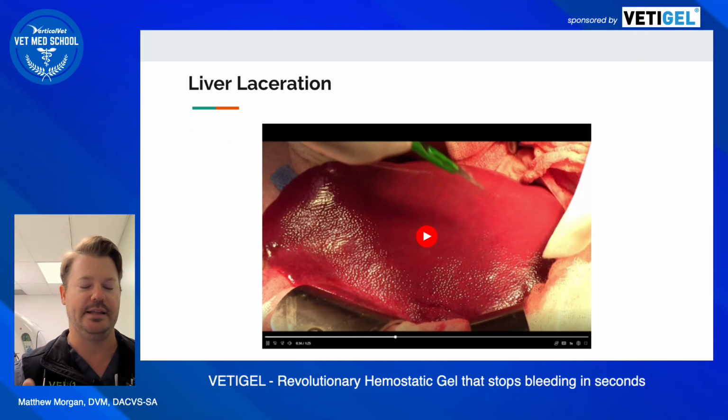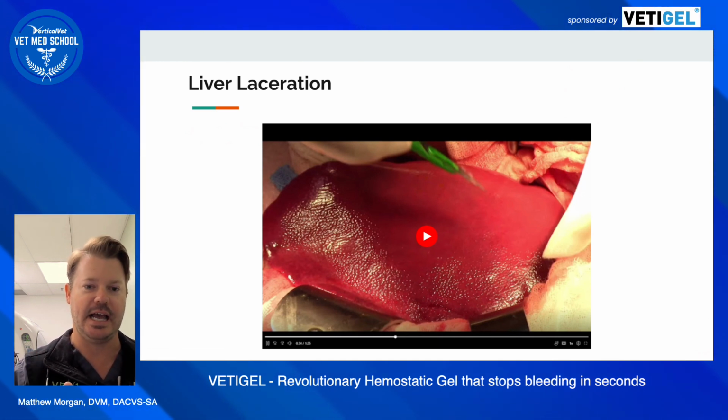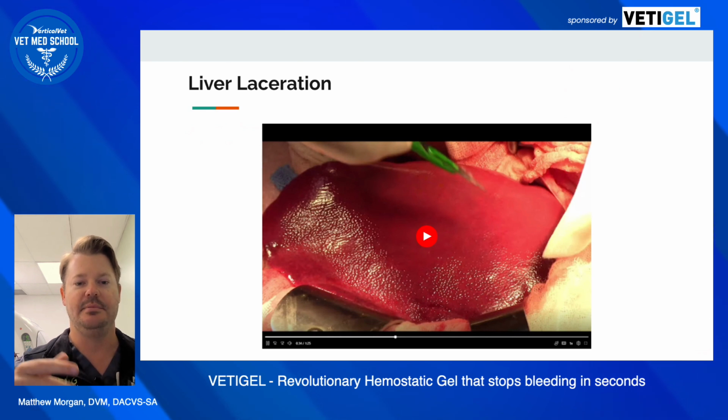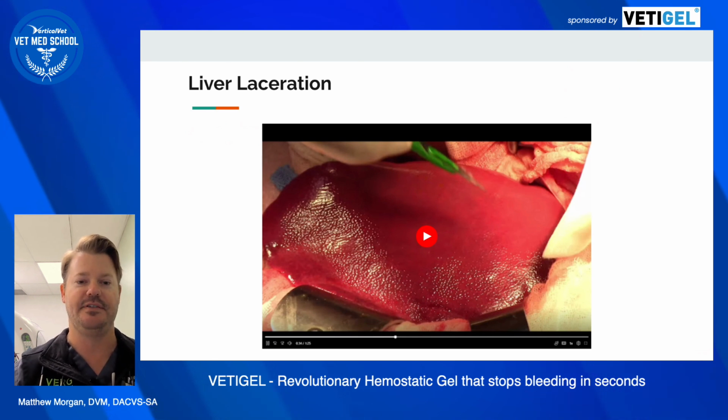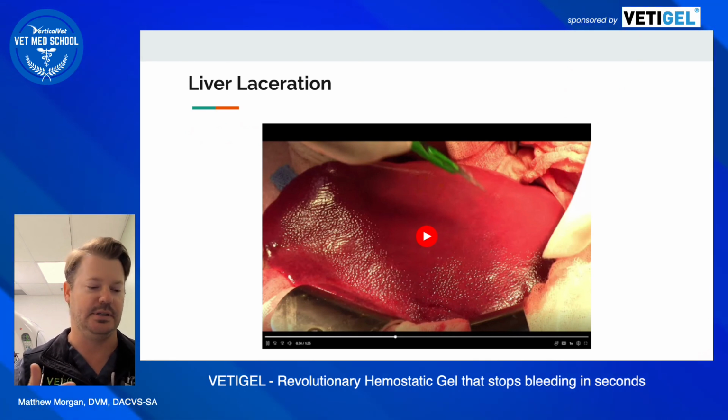VETIGEL works really well, and this actually saves me a lot of time with doing liver biopsies where I can just use the VETIGEL instead. I have a video that's showing a liver laceration. This is in a porcine model, and this is showing just kind of the effect of it and how well it works with the liver, which is a very vascular organ. Bleeds a lot, and especially if you're dealing with any sort of liver trauma.